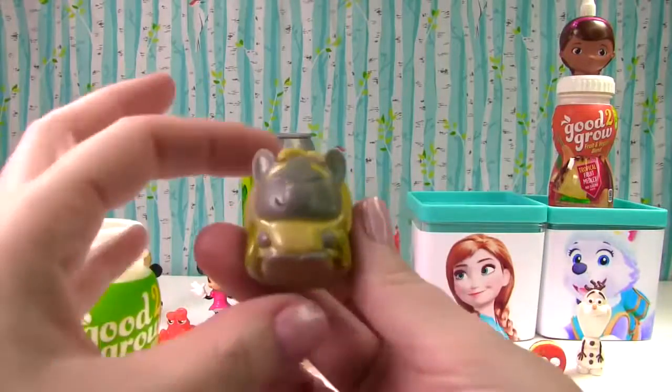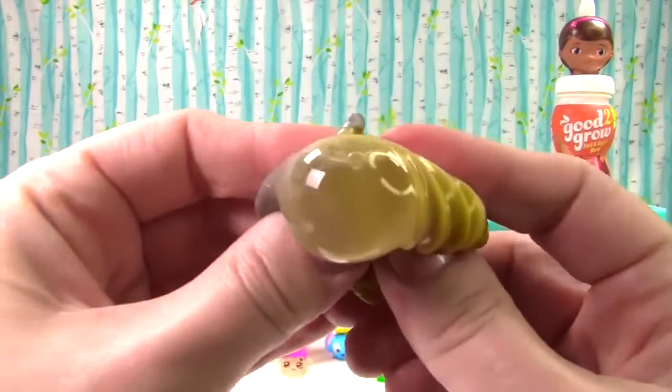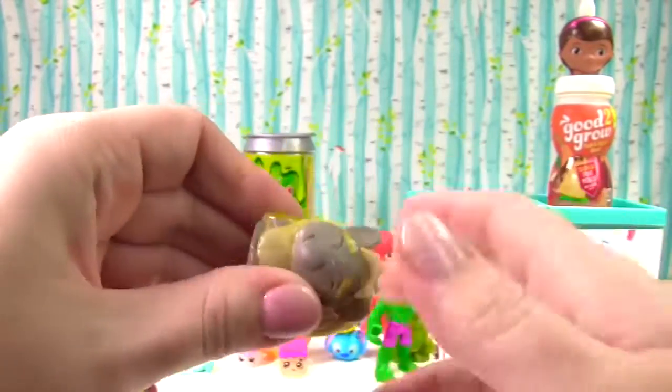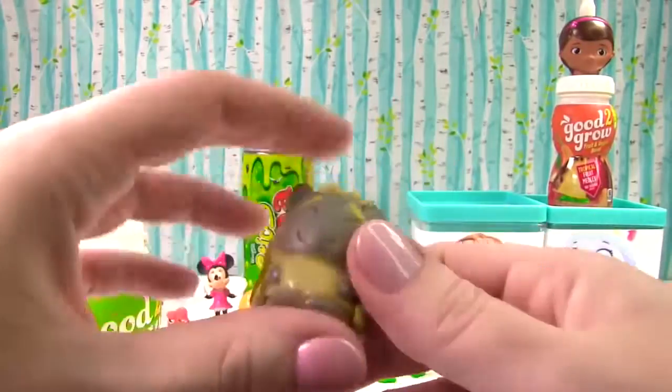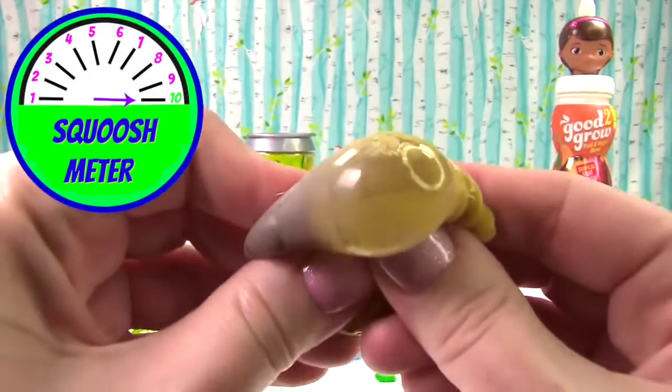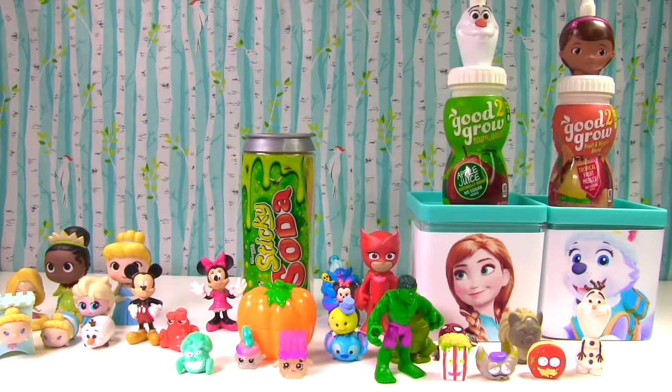It's a troll. Look at this little troll mash-em. Let's give it a good squish. And another squish. Well, he's pretty stretchy and squishy. So on the squish meter, he gets a 10. Woohoo, 10. Hey Olaf, come on down so we can get to Anna.